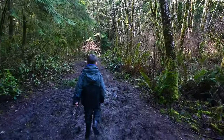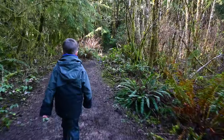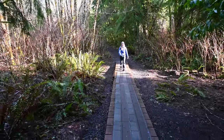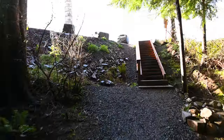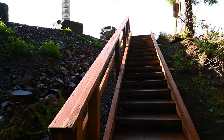The more we ascended the trail, the muddier it got. We soon came to the stairs of the Astoria Column, which was just over 1.25 miles from the beginning of the trail.